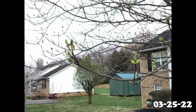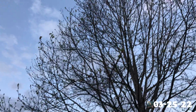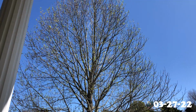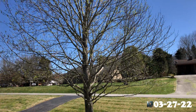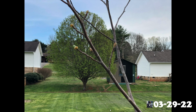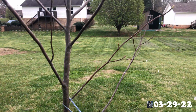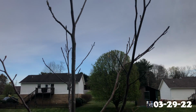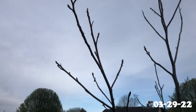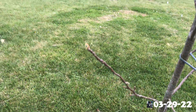So it's around this time, March 25th, the big iron started to show a little bit of leaf sprouting out. Brock, Dan, and Yolanda were about a week to week and a half late on getting the leaves compared to the big iron, so we'll see how that goes. Again, I think these may be Chinese tulip poplar trees, so that may have something to do with it.